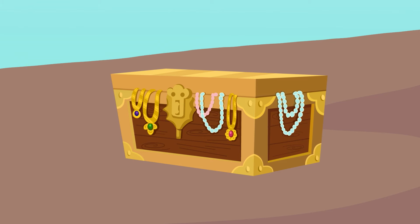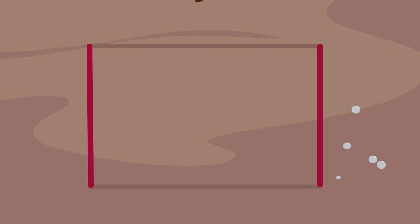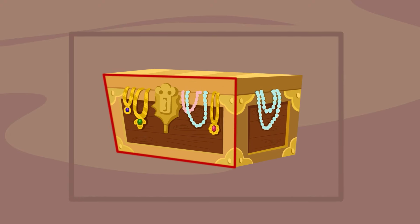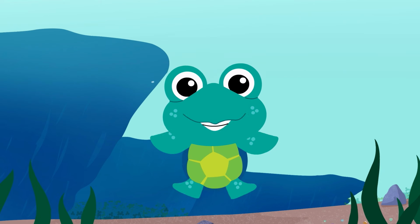Nice try, Dean, but that's not a square. It's a rectangle. All the sides of a square are the same size, but a rectangle has two short sides and two long sides. Wow, there sure are a lot of different shapes in the ocean.